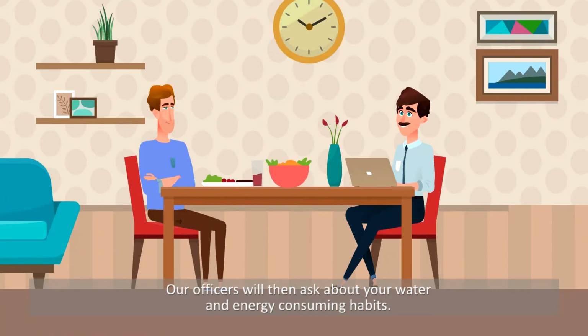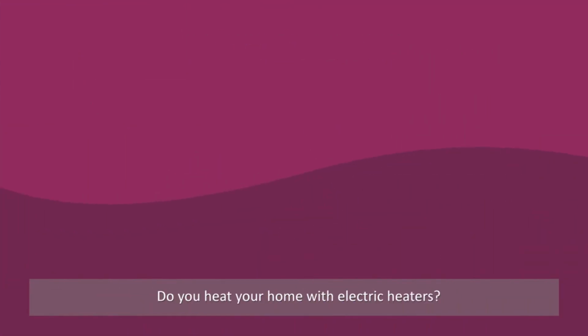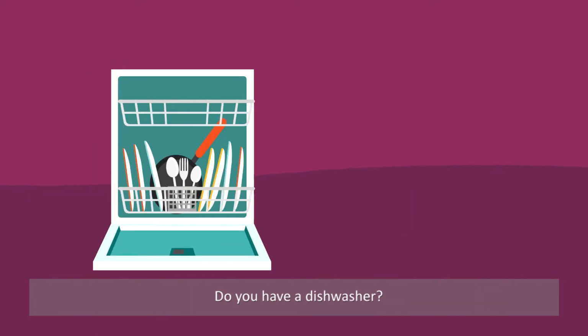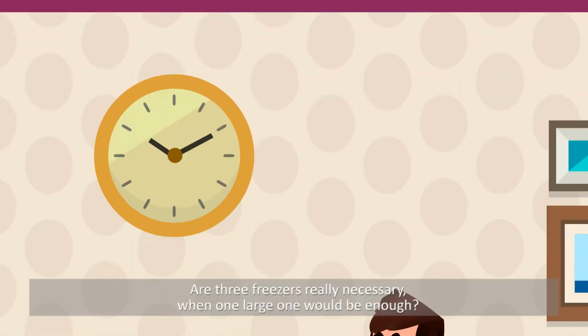Our officers will then ask about your water and energy consuming habits. Do you take showers or baths? How often? Do you heat your home with electric heaters? Do you have a dishwasher? Are 3 freezers really necessary when 1 large one would be enough?